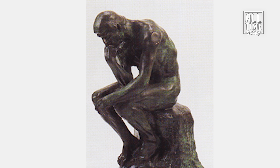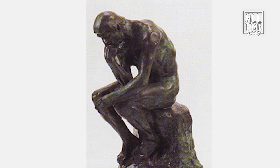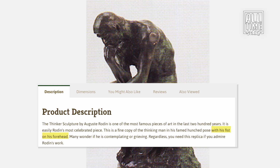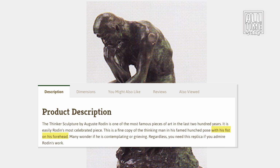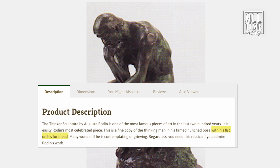You can purchase a mini sculpture of the Thinker with his hand in a fist on his chin, instead of it being an open palm like it seemingly is now. Even the description for the sculpture talks about his hand being in a fist. That's very confusing. You'd think if you were re-sculpting the Thinker, you'd look at the Thinker for reference, right? So why would you sculpt the hand differently? I don't know, I find that very strange.